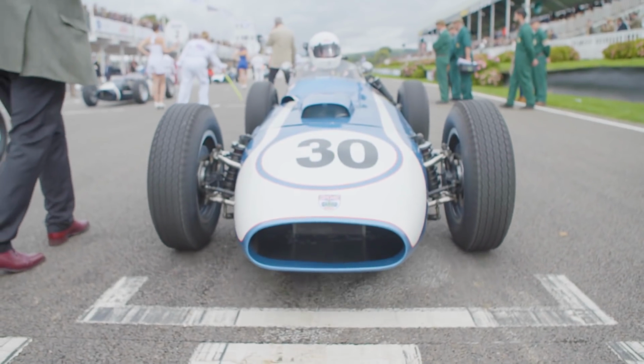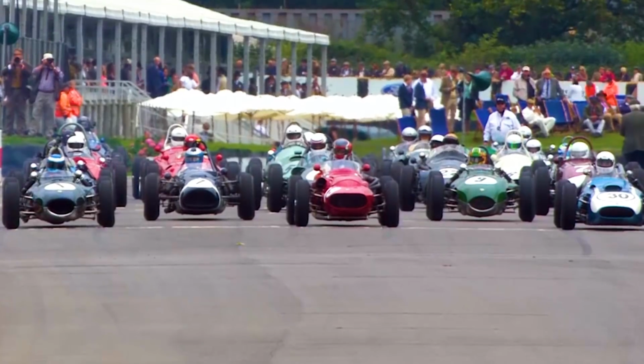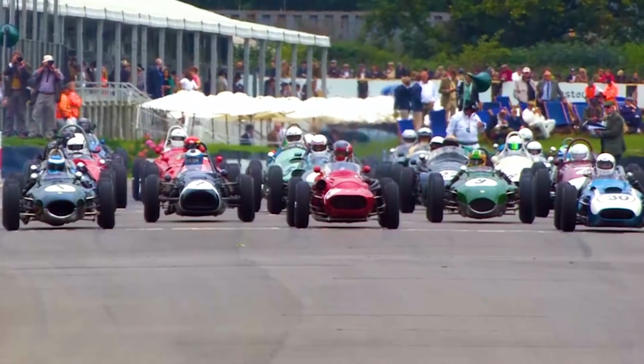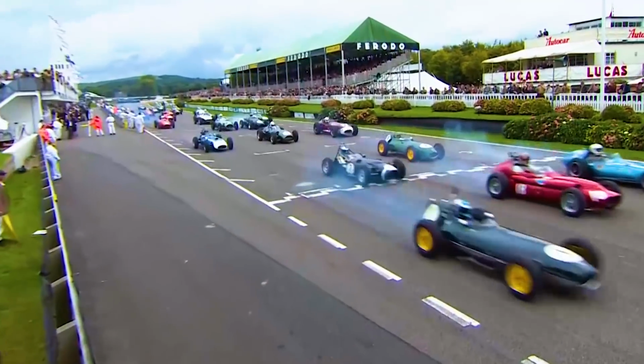Big Julian Bronson, last year's winner, waiting now for sight. What a fabulous sight they make. That's a wonderful picture back from Madgwick down towards the chicane. Green flag waves at the back. We're underway. We're going to go racing with the Richmond Trophy. Down they go.